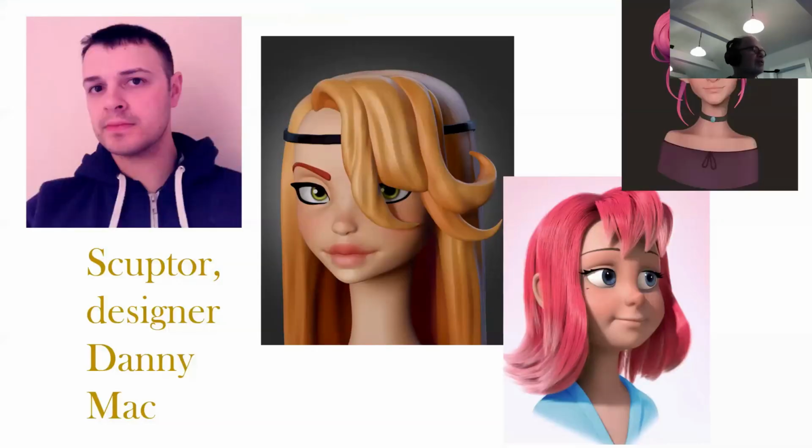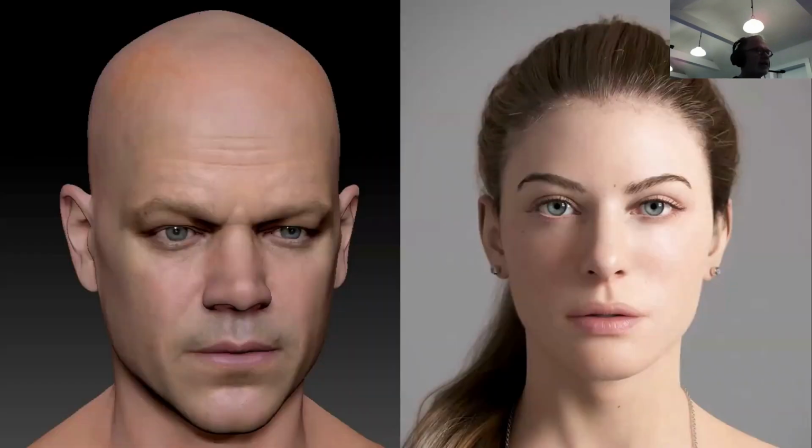Okay, now we're going into the future. This is sculptor designer Danny Mac. Now, Danny Mac does a lot of online tutorials about stuff, but look at these faces. These are all dolls. These are all character designs, and they're all dolls. And I've always thought he should do a doll, but I'll have to talk to him about it someday. He's got a great look, and he's got an incredible sensibility about dolls.